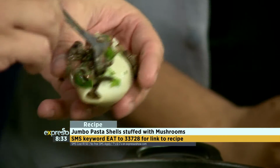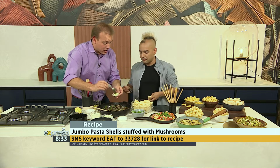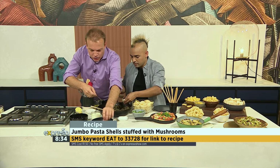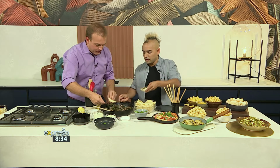Now, moving along to the stuffing of them. There's a spoon there if you want to get into this. I can feel that's al dente. We have cooked the pasta, and then just stuff it with that mushroom filling. Don't overstuff it. You don't want to be completely greedy. But open it up there.